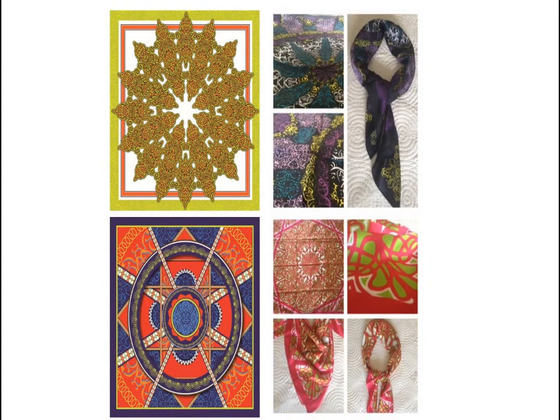And more scarf designs. Currently, I'm working on longer scarves, rectangular ones, head scarves, and hopefully we'll have just as much variety for those as I do for these.